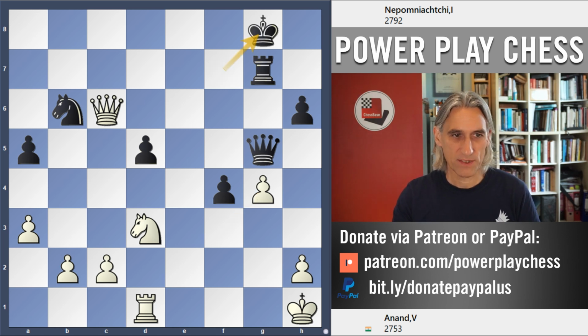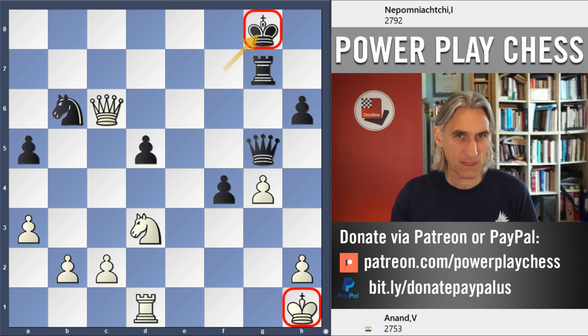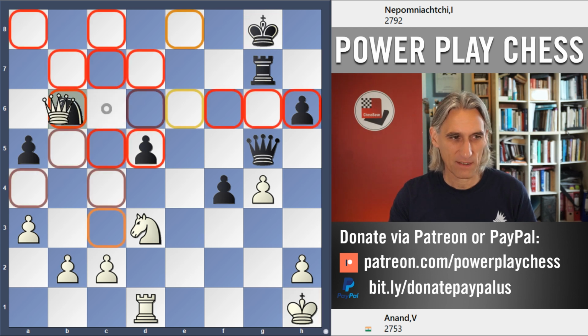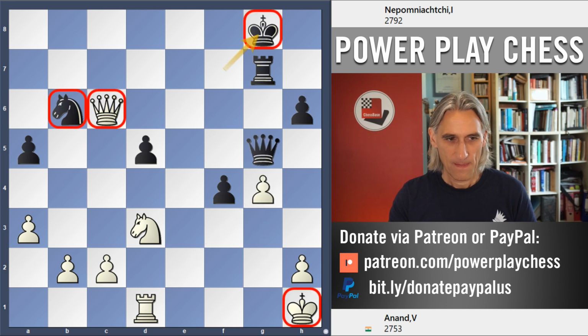And Nepo realizes that he needs a safer spot for his king and just moves it backwards. But now Vichy has a little bit of a dilemma. You know, what do you do about the king? Because it's becoming a little bit more open. Well, queen takes knight feels very dubious, and I suspect it is, yes. Queen takes pawn, threatens a mate here, and the rook is attacked as well, so that's no good.